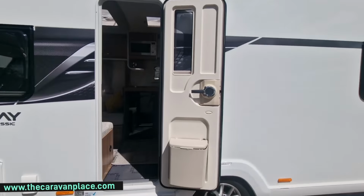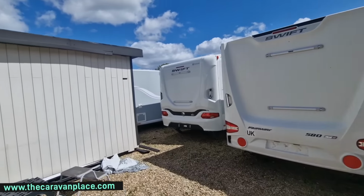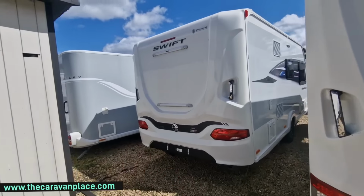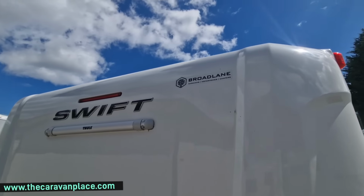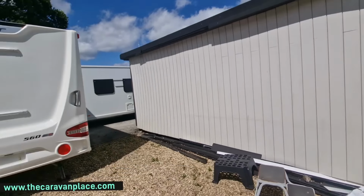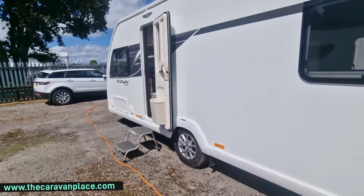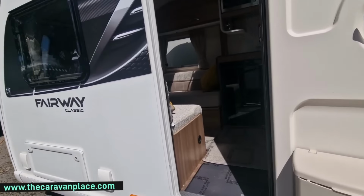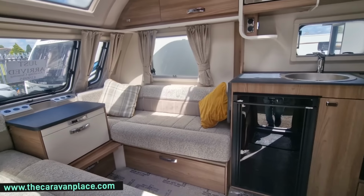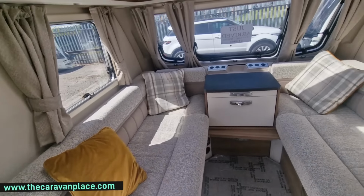So we've got a Fairway there, we've got another Fairway there. I think the 480 was also from Broad Lane. That sort of gives it away, doesn't it, the Broad Lane sticker. So little 480, we'll have a look at that in a minute as well. So this, again, the most popular layout for us, and I think that's out there, with the island bed at the back. So again, another really nice van.